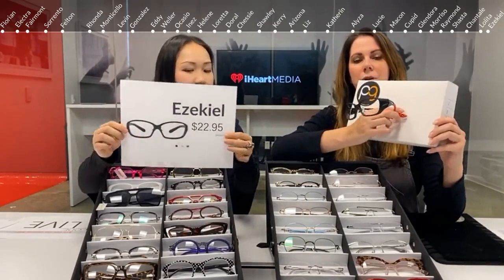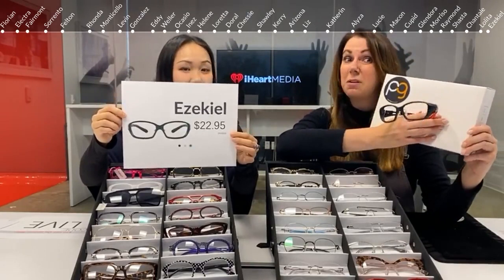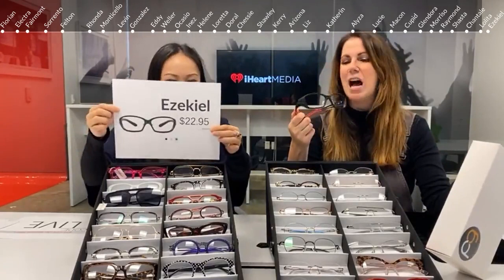So you could do prescription, you could do transitions, you could do sunglasses. It all works at PayneGlasses.com with Ezekiel. $22.95 for the frame. That's incredibly affordable. We also have a green color one. We don't have it on hand right now, but the green one has sparkles in it. Sparkles. Come on. Sold. That's pretty amazing.